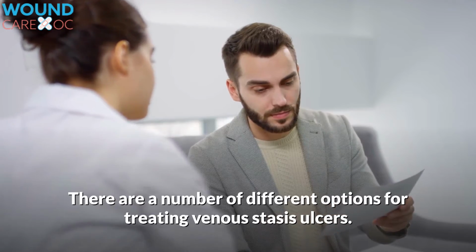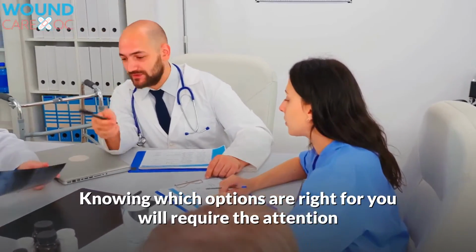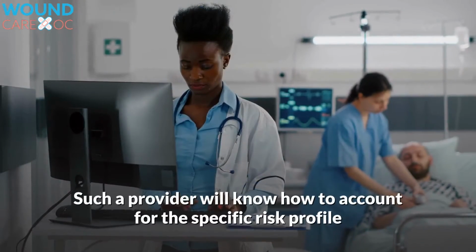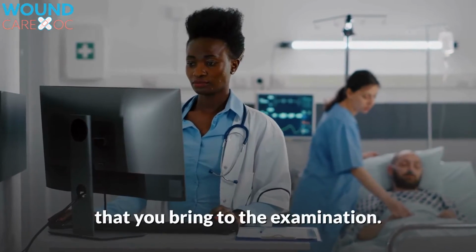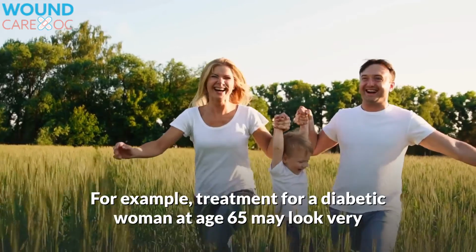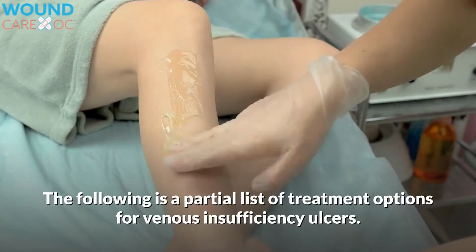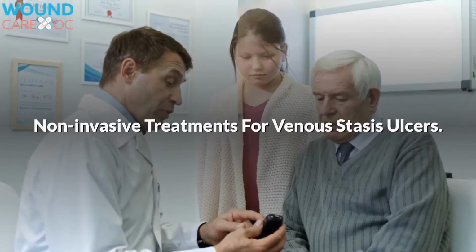There are a number of different options for treating venous stasis ulcers. Knowing which options are right for you will require the attention and insight of a seasoned healthcare provider who specializes in wound care. Such a provider will know how to account for the specific risk profile that you bring to the examination. For example, treatment for a diabetic woman at age 65 may look very different from treatment offered to an 85-year-old woman with varicose veins. The following is a partial list of treatment options for venous insufficiency ulcers.